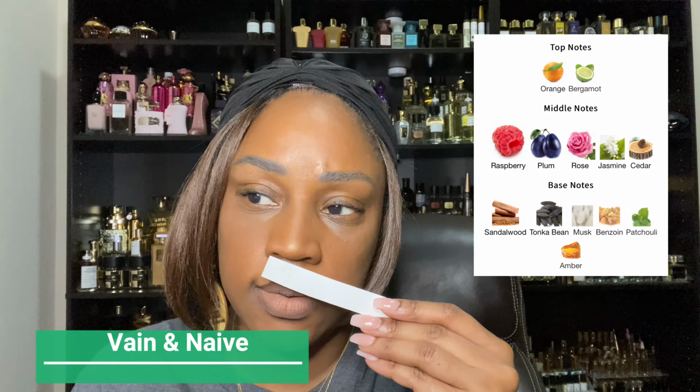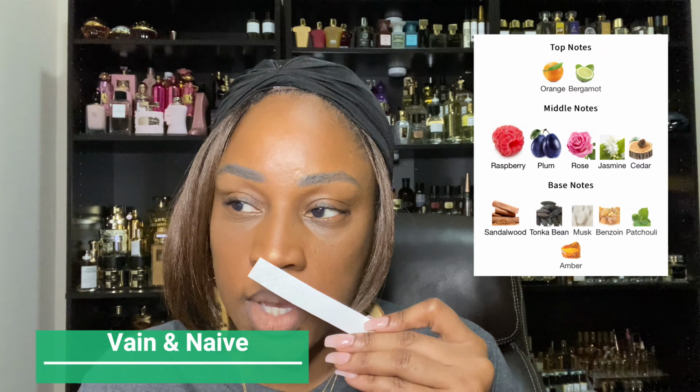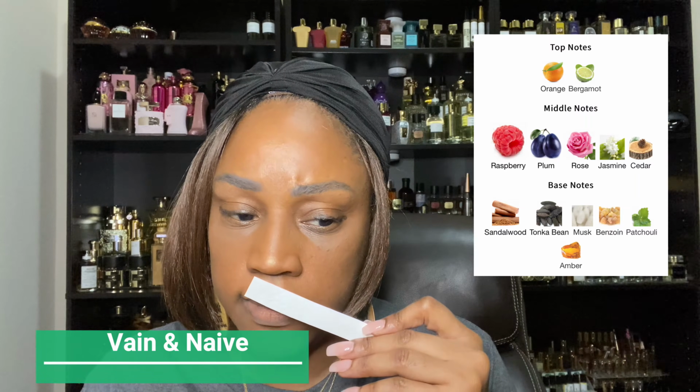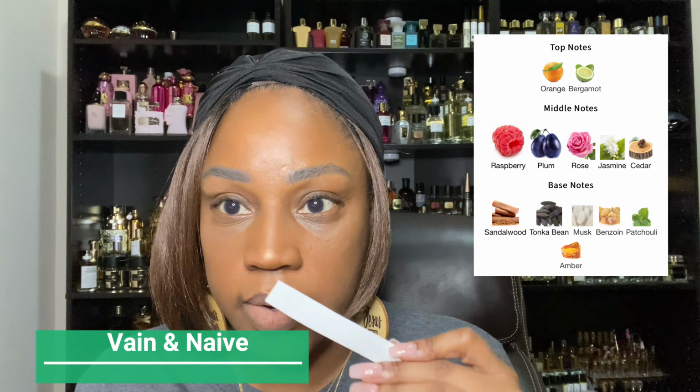This fragrance pulls off rose. There's a rose and orange in it that is absolutely gorgeous. The opening is orange and bergamot with a beautiful juicy raspberry note. I wanted more plum, I will admit to that. Plum is in the fragrance, but on skin, this is actually very iridescent. This is actually gorgeous, right?